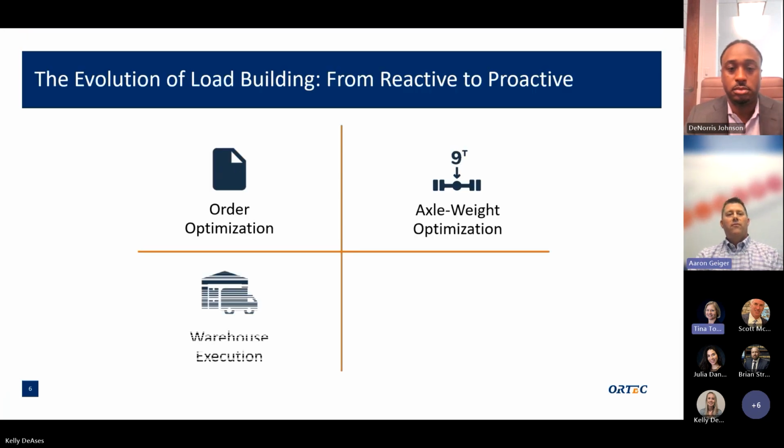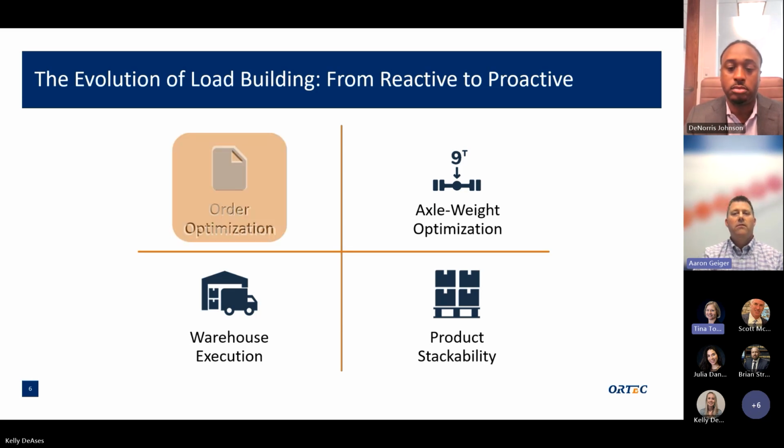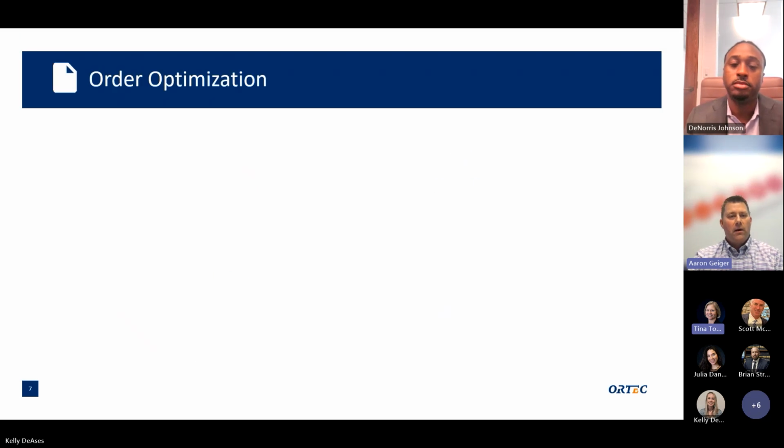All right, so we're going to focus on 4 key areas today where we've seen the next gen solutions really surpass the first gen solutions. And these areas include order optimization, axle weight optimization, or axle weight compliance, warehouse execution, and product stackability. There's a lot more than these 4, but we had to really boil it down to some of the bigger ones. And we'll probably have some subsequent webinars to further address other areas in addition to this. But for today, let's just start with order optimization, and then we'll move on from there.